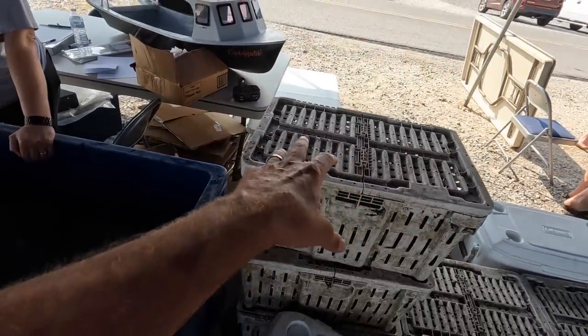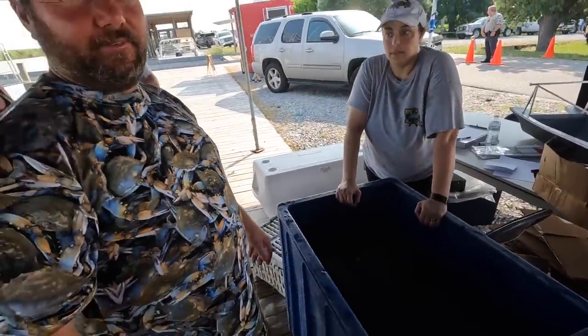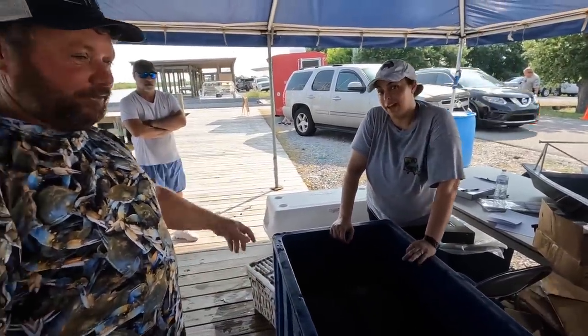Okay, and what do we sell these for? $6 a dozen. 50 cents a crab. Six a dozen, 12 a dozen. Yep, that's got it. Plus, we got soft crabs. You should see some soft crabs.